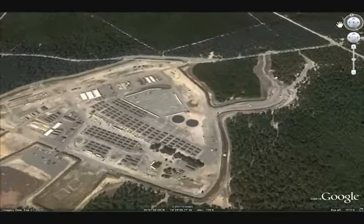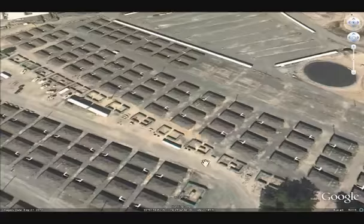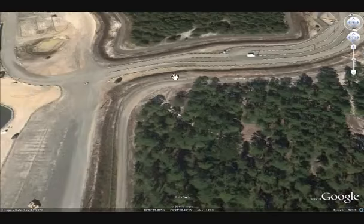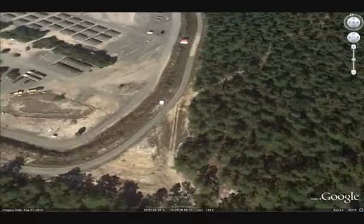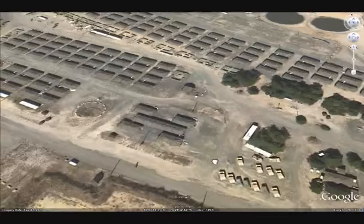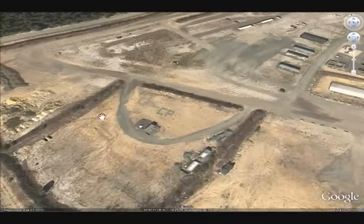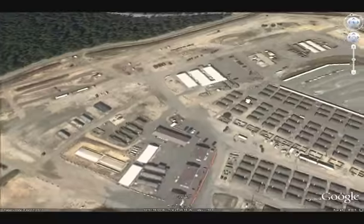As you can see, there is over 100 pop-up tents. We have a very large mound of dirt, which from the road I could see is about 10 feet high. A barbed wire fence on the outside. Hummers everywhere. Over here it says CP, conveniently control point probably. What else do we got here?